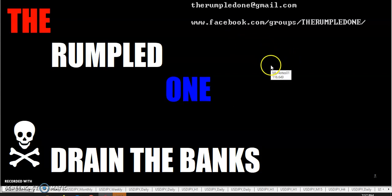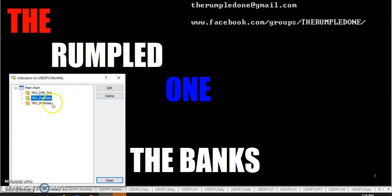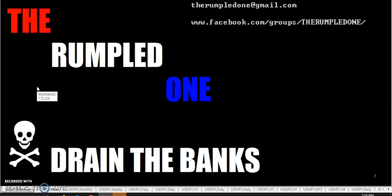And before I switch off this screen, there was a trader that wanted me to add more lines to the TRO my notes. But let me just show you how it works here. You see, I've got two instances here. If you go here under indicator tag, this is instance 0. And right here, this is instance 1. So you can put as many of these on your screen as you like. I thought that was better than trying to put 15 or 20 lines in it. It just made the indicator a little unwieldy. So this is one instance here and this is another instance here. So that's how that works.